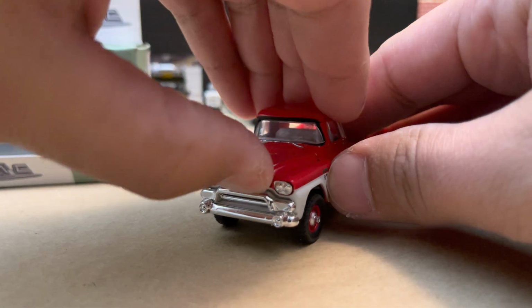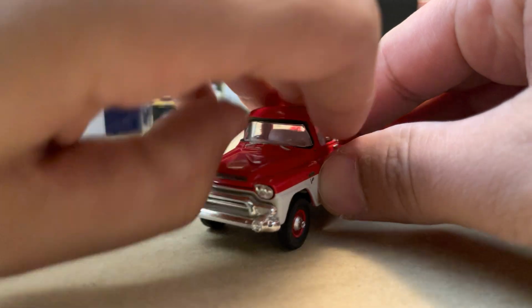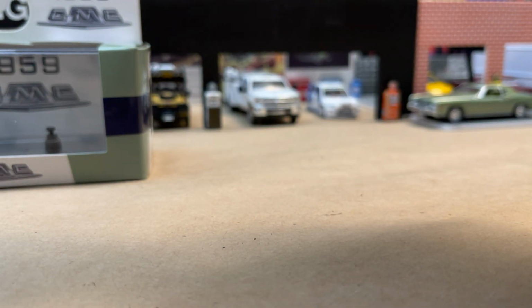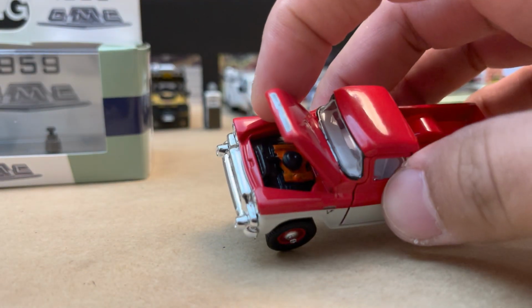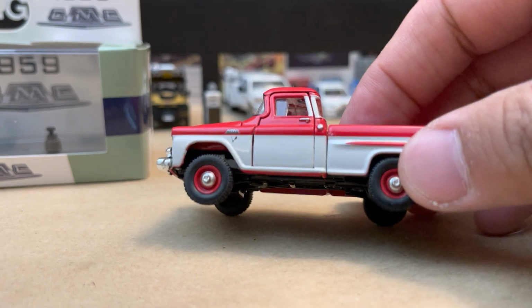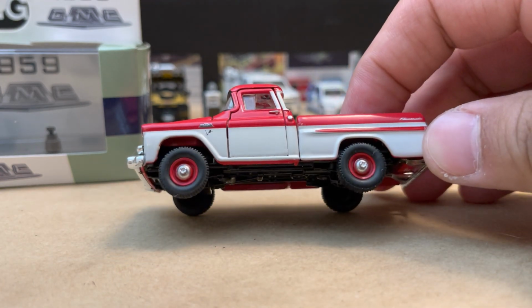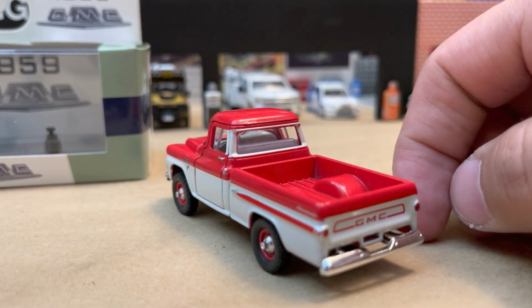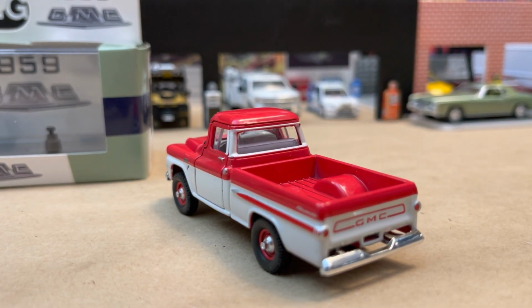This one has the opening hood. You know, the two-wheel drive version of this body, the hood doesn't open. It's kind of like sealed. It's weird. But this is the full dress one with the opening doors and all that. So I like this body better. This goes back a ways in M2's catalog. We've seen this a lot. But it's a great casting. No one really does this truck.